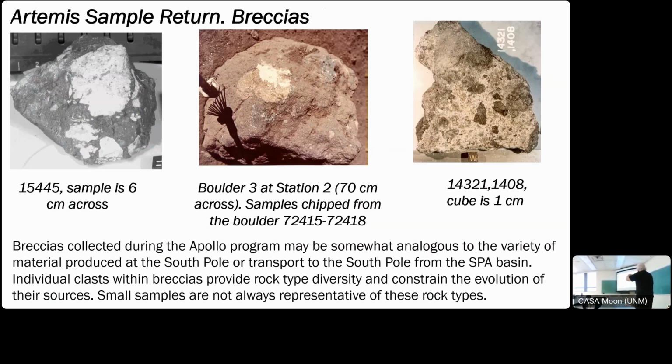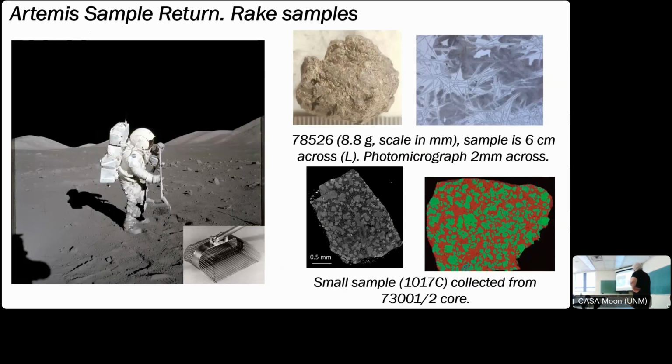These sorts of breccias offer a wide range of materials within them. And as you can see, one can't collect a small breccia. One has to collect a fairly large one on this scale to better examine the clasts that may occur in them. And then, as I mentioned, Steve Simon has done a lot of work on these rake samples and small samples collected in the 73001 core. And as you can see, the tongs of the rake can be adjusted to select a wide range of different sizes.